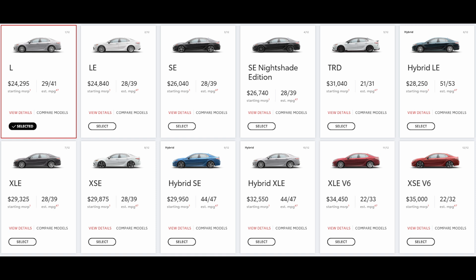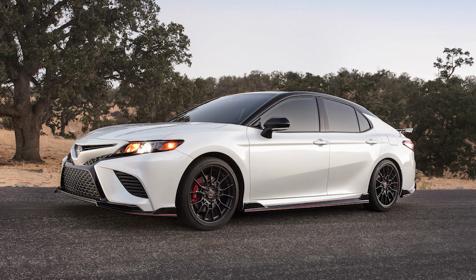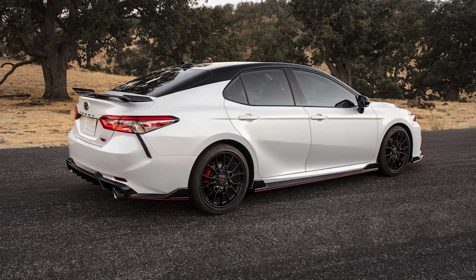Now the one I'm driving, XSE, and that one and the XLE are very similar. It's just that one is more luxury oriented, one is more sport oriented. And TRD, that is a brand new trim for 2020, a step above the XSE in terms of sportiness. There's a different aero kit. The outside looks different. It's very radical. It has a huge wing, which may be a turnoff for some, but I'm looking forward to reviewing that one once it's available.